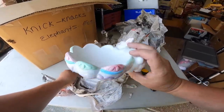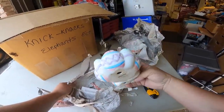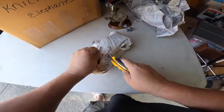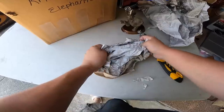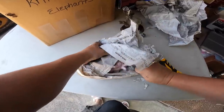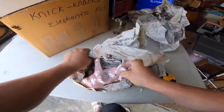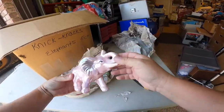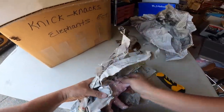Nope. That's not it. A little Easter bunny. Ugh. Some really ugly, gaudy stuff, guys. And if that's your taste, if you like that kind of stuff, no offense. No offense intended. I'm just giving you my opinion. I don't care for it. This one either. Made in Taiwan. I don't know. I'm not that impressed with it.